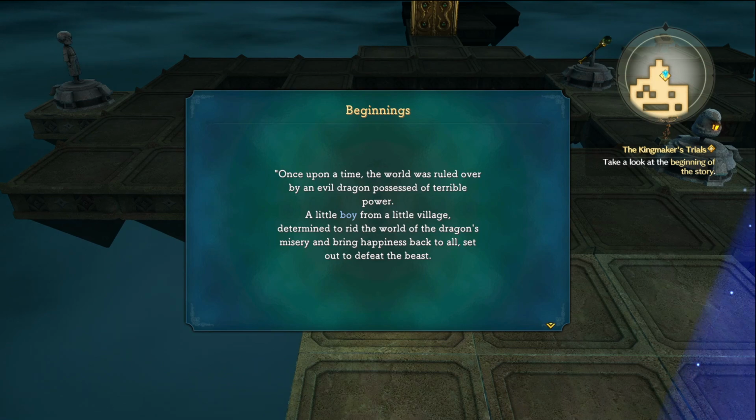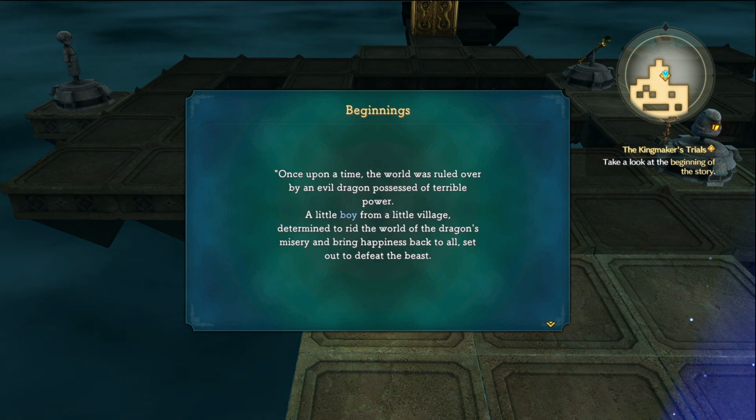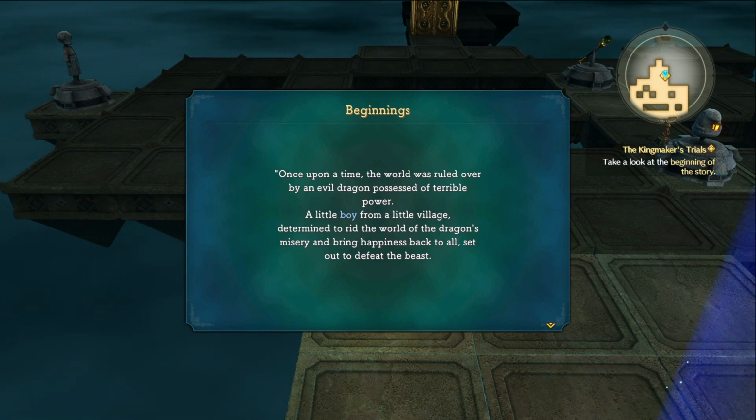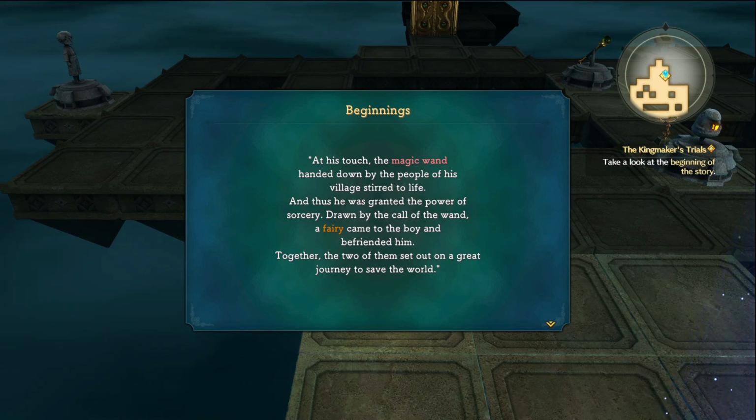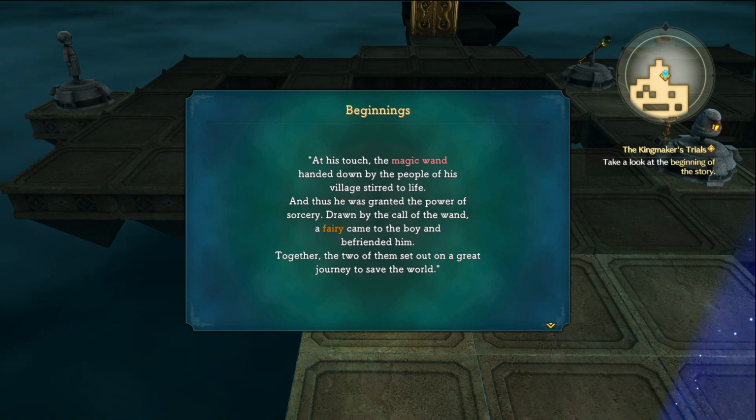Once upon a time, the world was ruled over by an evil dragon possessed of terrible power. A little boy from a village determined to rid the world of the dragon's misery and bring happiness back to all, set out to defeat the beast. At his touch, the magic wand handed down by the people of his village stirred to life, and thus he was granted the power of sorcery. Drawn by the call of the wand, a fairy came to the boy and befriended him. Together, the two of them set out on a great journey to save the world.